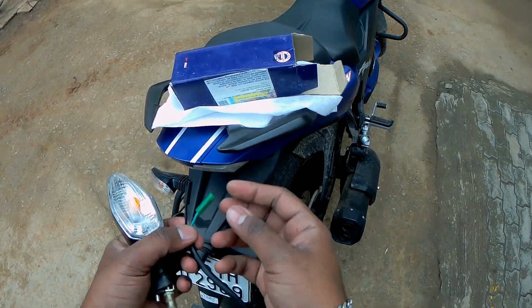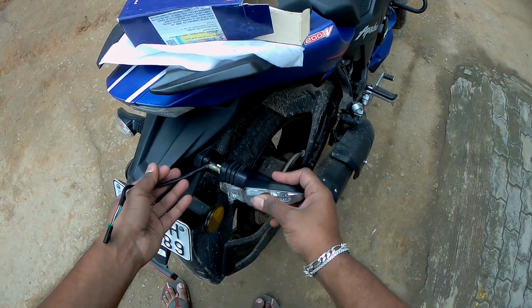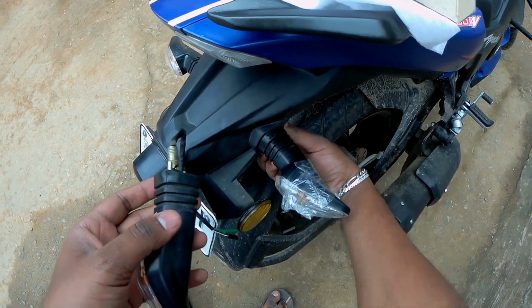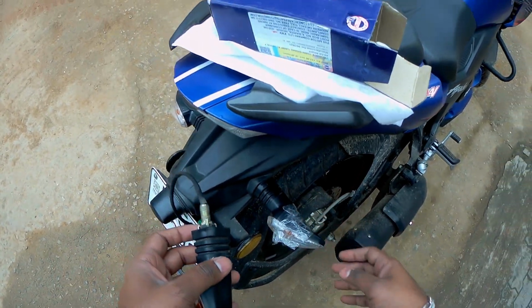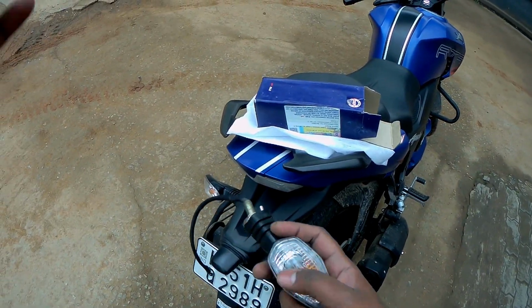See these two wires, the positive and negative. These two will connect internally here. So it's simple. They are going to insert it here and lock it with the nut which is holding here on the back side. I can't show you that now, it's on the back side. After that it will just be fixed. See, the same way. Okay, it's fixed. So this is what happens, guys.